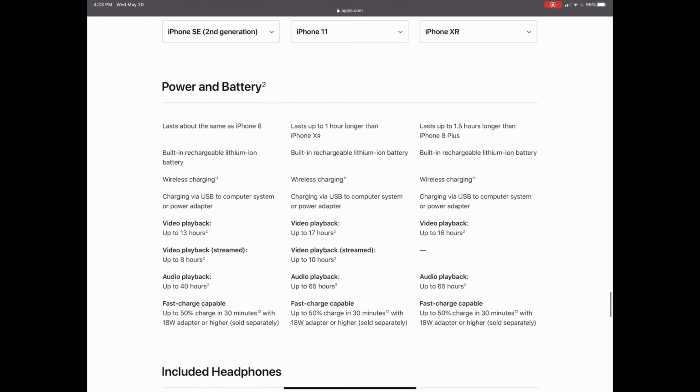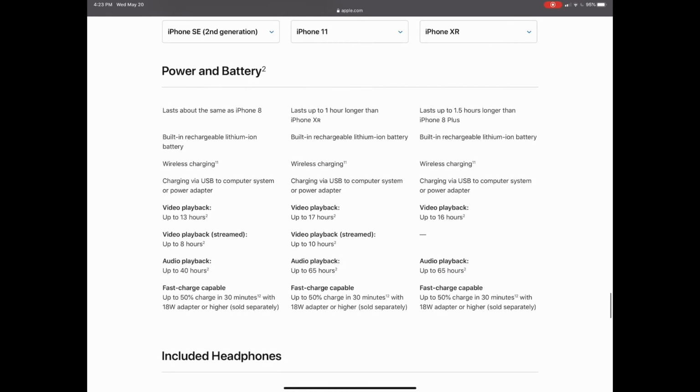Power and battery. So the SE, you might have heard, it doesn't have a great battery. I'm just going to say that right now. It does not have a great battery. Maybe 3.5 to 4 hours. That's just not going to cut it. Now the 11 lasts up to a whole hour longer than the XR. And the XR lasts up to 1.5 hours longer than the iPhone 8 Plus. So they all 3 have a built-in rechargeable lithium-ion battery.